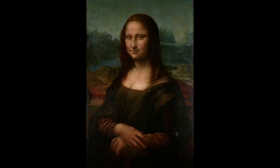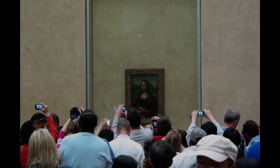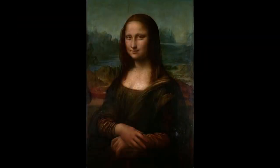And I just read that most people spend about 15 seconds in the Louvre looking at the painting, which is a funny statistic. Well, it's stressful because there's people behind you. And on top of that, it's actually surprisingly small when you see it in real life. Now that I'm able to take my time and not worry about the tourists behind me, and I'm looking at it for real, things are jumping out at me that I had never noticed before.